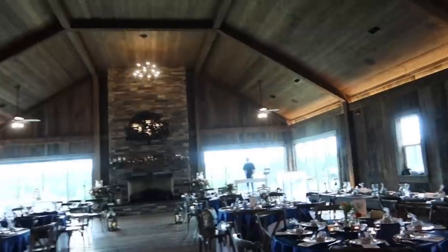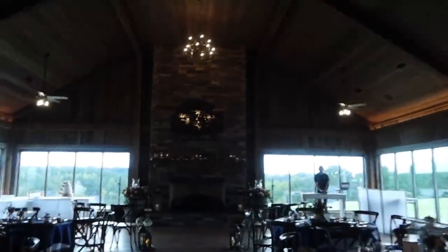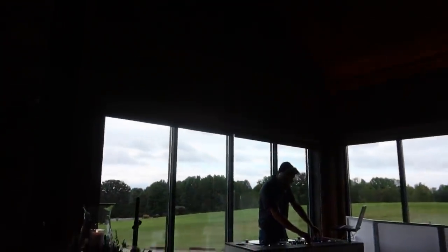As we come up to the front here, we have this show-stopping mantle and fireplace combo. This is just the statement piece of this room. It's hard to see because we have these awesome windows on either side that provide a lot of natural light. You can see out to the pond off to the side, and back there is where the ceremony spot is as well.